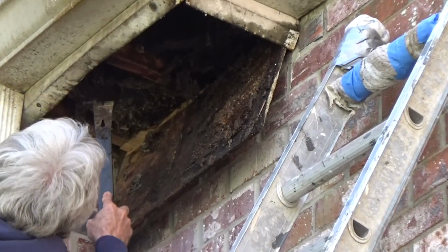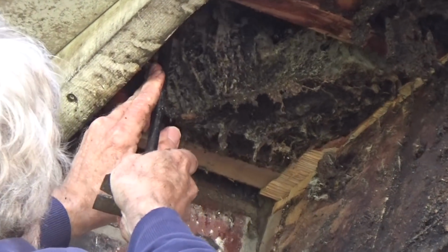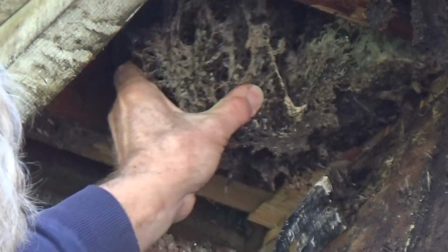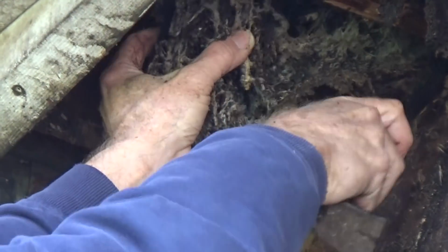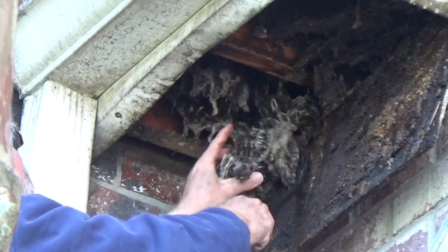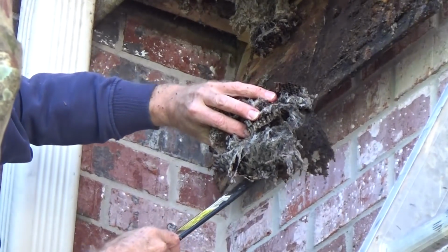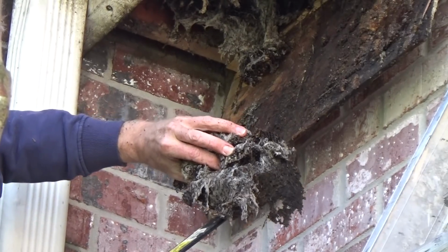Now how about this for some nasty? This is so gross. It's so full of that wax moth cocoon. And all this stuff has been robbed out. You can see all the silk from the wax moth. This side has been empty for a while. Definitely a couple of weeks, maybe a month or two.